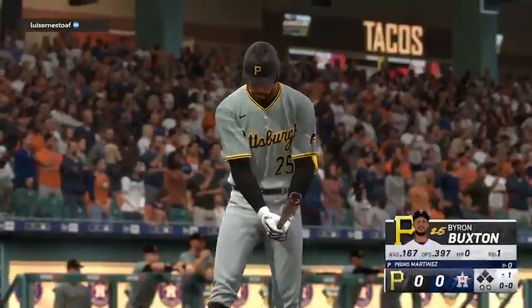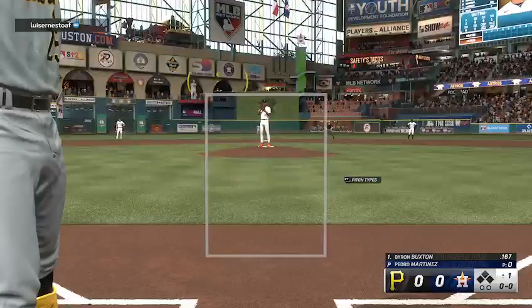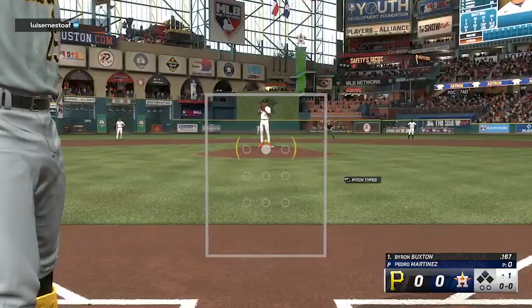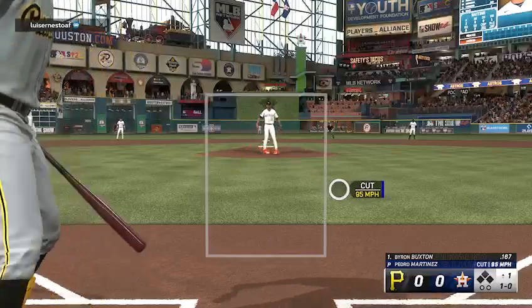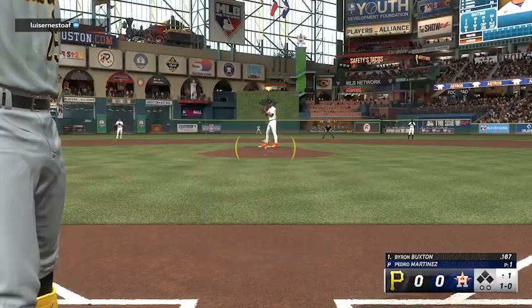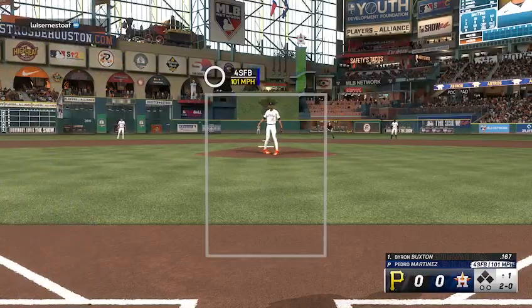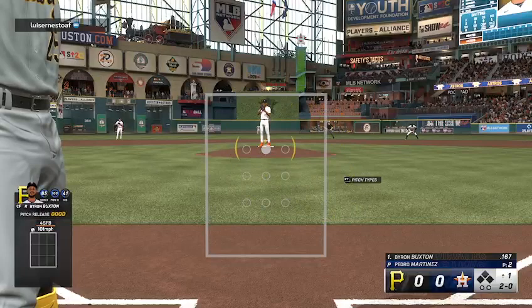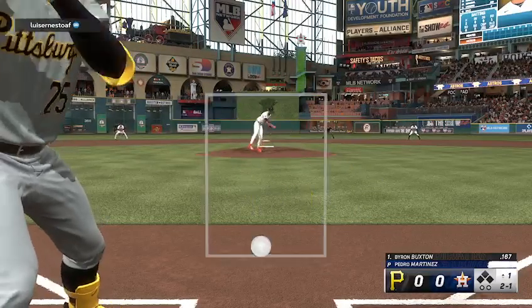Here's Byron Buxton. Leading off tonight for Pittsburgh, the center fielder, Byron Buxton. The wind and the pitch. Just off the outside edge. And we're underway here in the home opener. That misses, 2-0. I think it's very important to establish the inside part of the plate early. Sets the tone for the rest of the game.